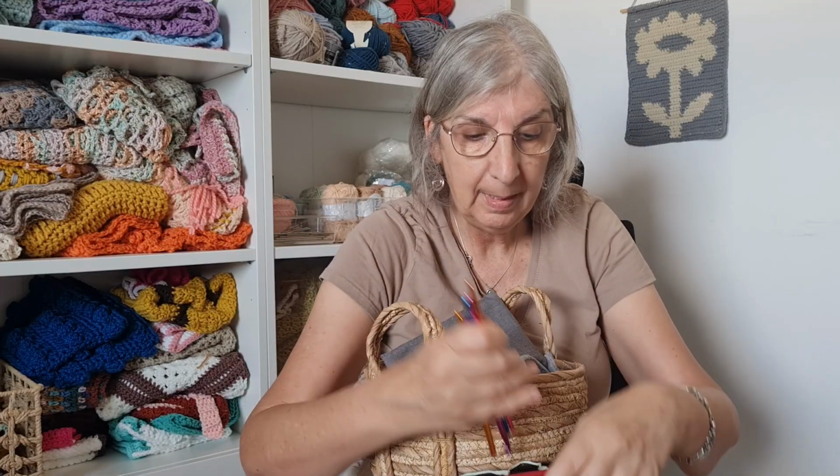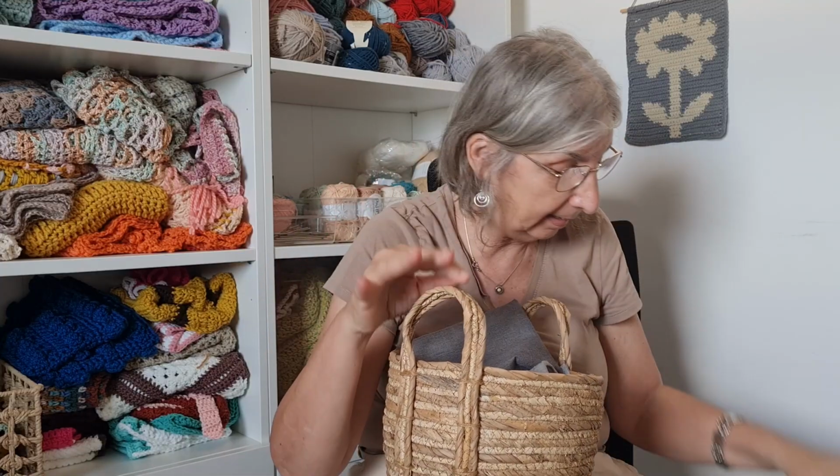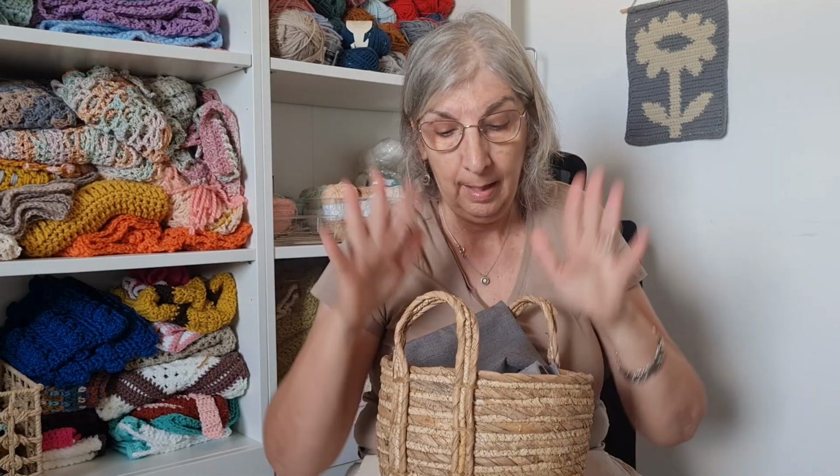So this is how I organize my crochet bag. I must say it's bags, because I try to put each project in a different bag and put the hook that I'm using in the project bag, and some of the things that I need in the same project bag, so it doesn't get lost and I can find everything. But this basket is the most important, because this lives in my living room all the time, and I have everything I need here if it's not in the project bag.